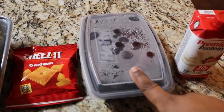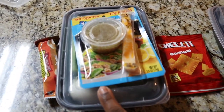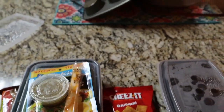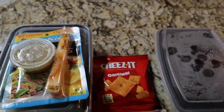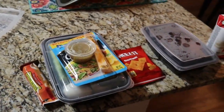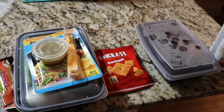8 o'clock, 10 o'clock, maybe 12 o'clock, 2 o'clock. All of this on the end is 2 o'clock. And then I generally eat dinner anywhere between 6 and 7 p.m. So, yeah, y'all. Been doing good. Gonna continue to keep going. So, just wanted to update y'all for today. And I'll catch y'all in the morning. Bye.